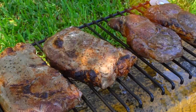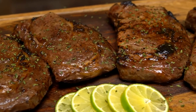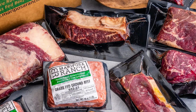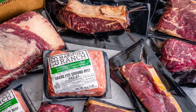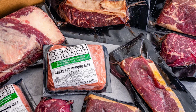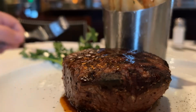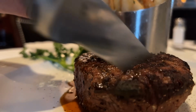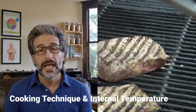When grass-fed and grain-fed beef go head-to-head without labels, preferences split almost perfectly down the middle. No clear winner. All that extra money for grass-fed, and half the people preferred the cheaper option anyway. But here's what actually surprised me. The single biggest flavor factor in blind tests isn't the breed, isn't the aging method, isn't even the price. It's cooking technique and internal temperature. A perfectly cooked choice steak beats a botched prime steak every time.